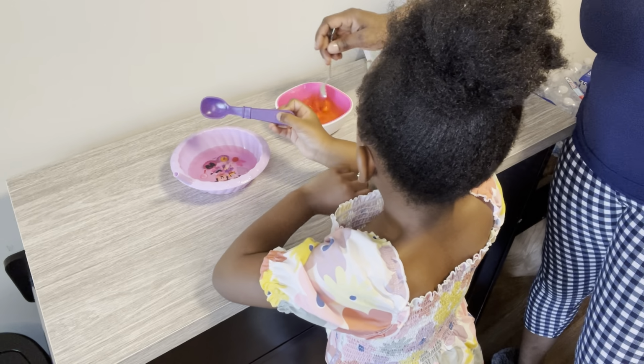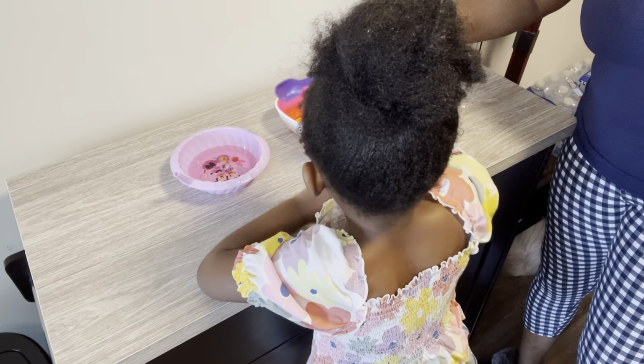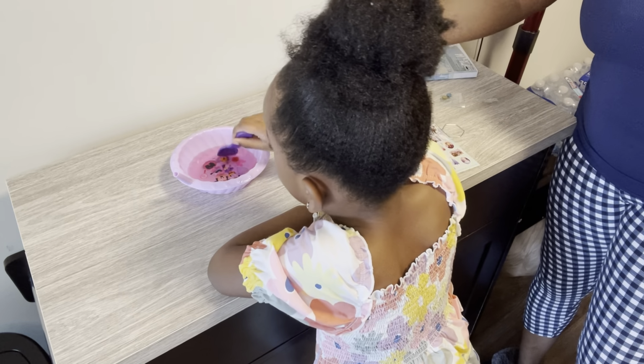Can I have this one? It's supposed to be purple. Can I have the same thing? What do you mean? The same spoon. Mm-mm. Just use that one. Mm-hmm.